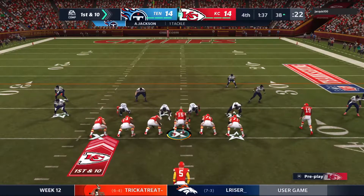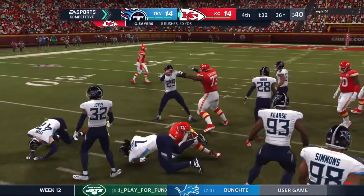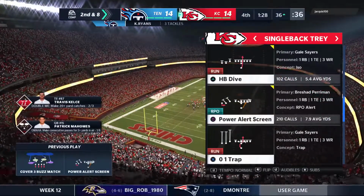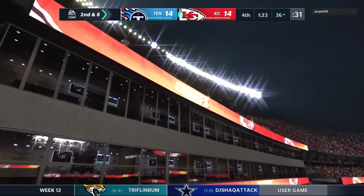1st and 10 at the 38-yard line. And he'll give it here to his running back. Gain of a couple on the carry there. 2nd and 8. I like it. I like the call. Still an opportunity to run the football and chew up a little more time off the clock. Brings up 2nd and 8.